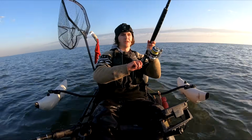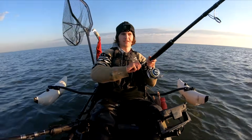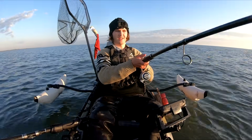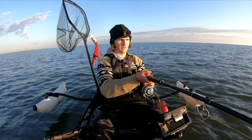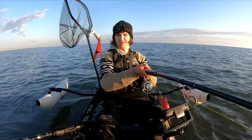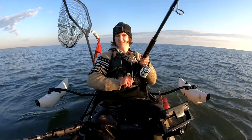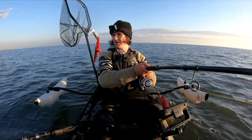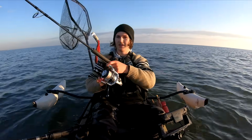Oh, this could be a snapper. Did I feel head shakes? I think I felt head shakes here. It's either a gummy or a snapper, I reckon. It's going to be a good fish. Whoa. Whoa. We've got a double hookup. Damn. Okay, we've got another fish on here.